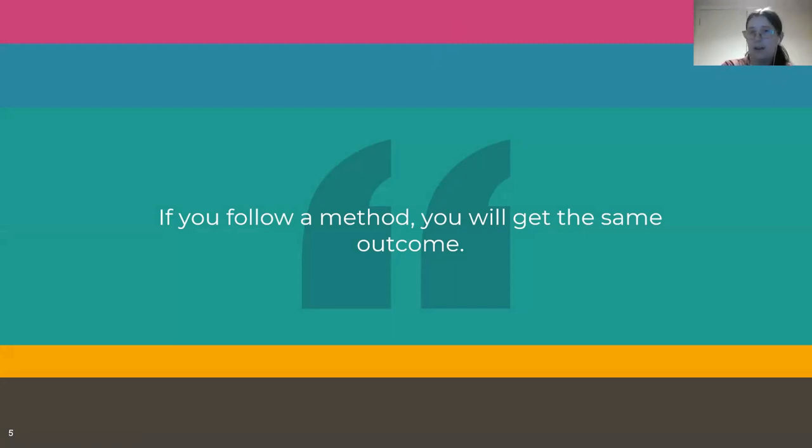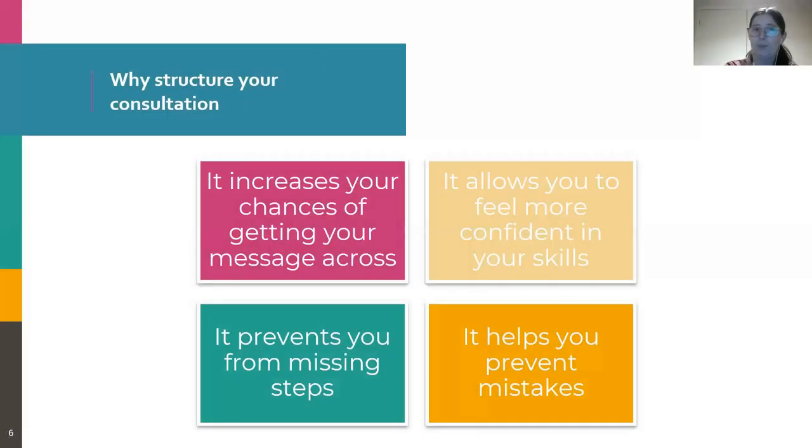And that's the reason why, even if we don't always follow the method, because we are doing something that is a technical skill, running a consultation is a technical skill that we learn, usually if you follow method, we are going to get the best outcomes. And that's the reason why we are looking at developing a method.